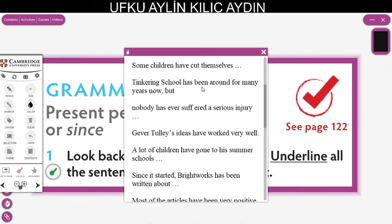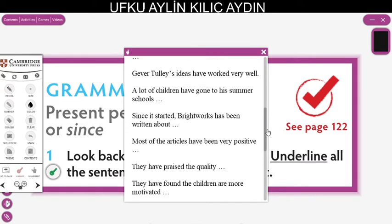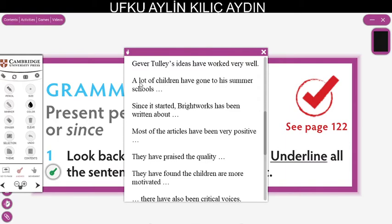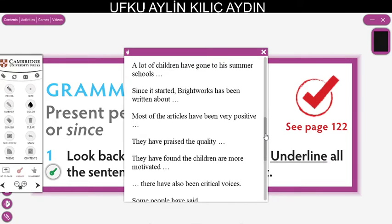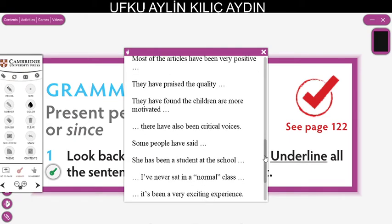Tinkering School has been around for many years now. Nobody has ever suffered a serious injury. Gavartuli's ideas have worked very well. A lot of children have gone to his summer schools. Since it started, bright works has been written about. Most of the articles have been very positive. They have praised the quality. They have found the children are more motivated.